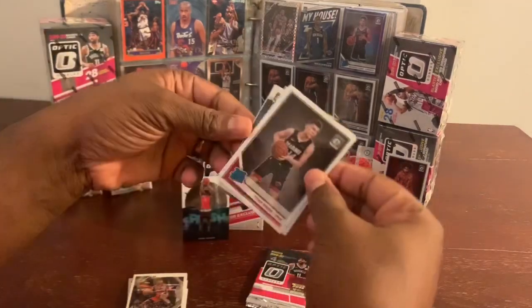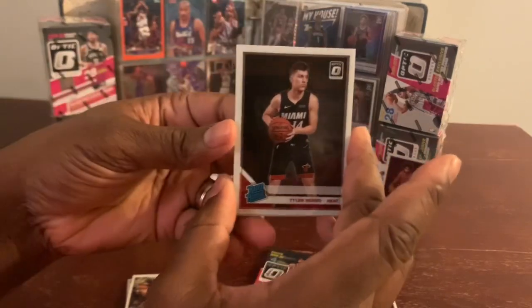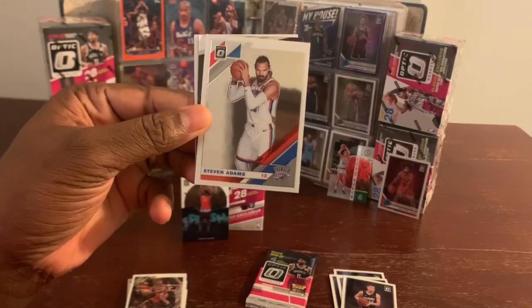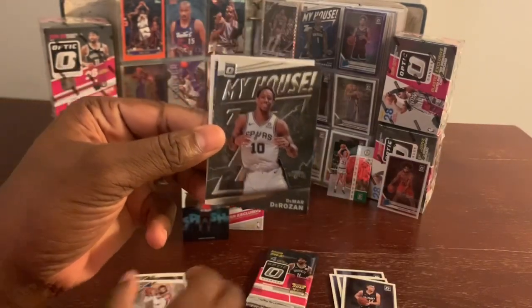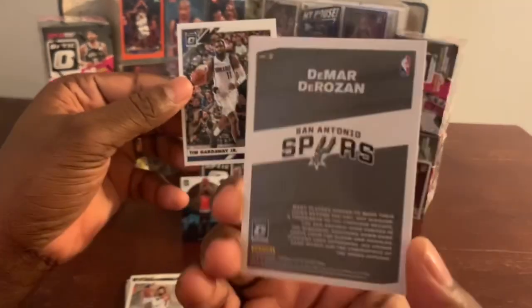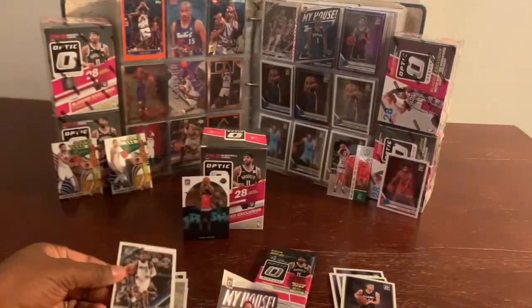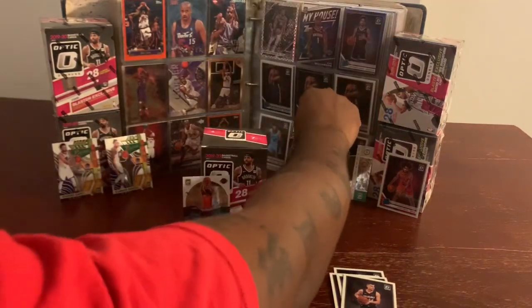Up next, coming to your screen, rated rookie of Tyler Herro. Steven Adams. We got a My House of Mr. DeMar DeRozan. Very nice card. And we got Tim Hardaway Jr. Let's put Mr. DeRozan here.